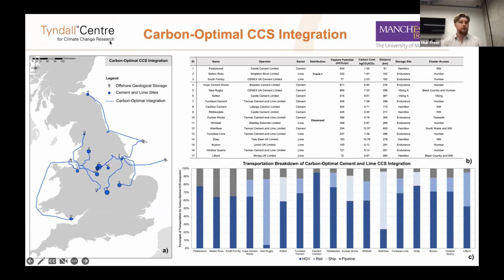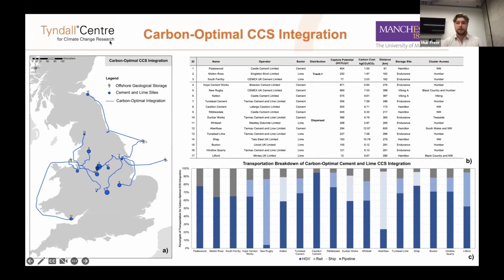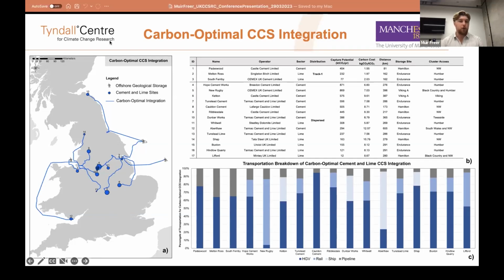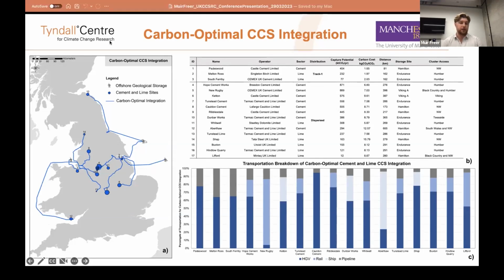You may be forced to integrate through multiple clusters to access your storage site, as is the case with Aberthaw, which accesses it through the South Wales cluster, then the Northwest cluster. And in diagram C, you can see what proportion of your emissions came from which transportation method. Quite a vast amount of these emissions come from your HGV integrations.